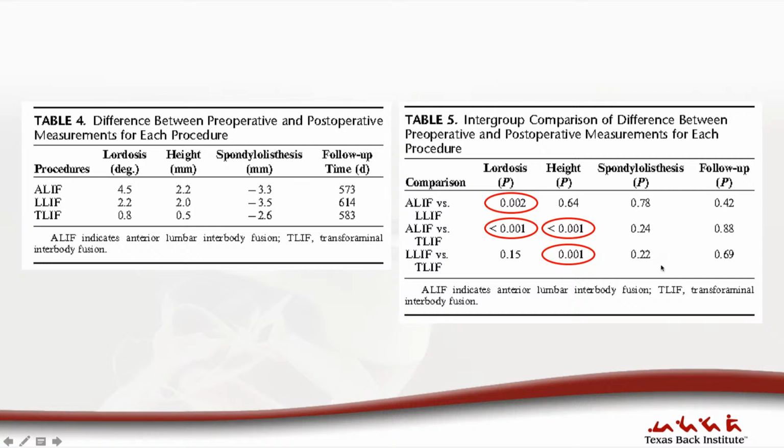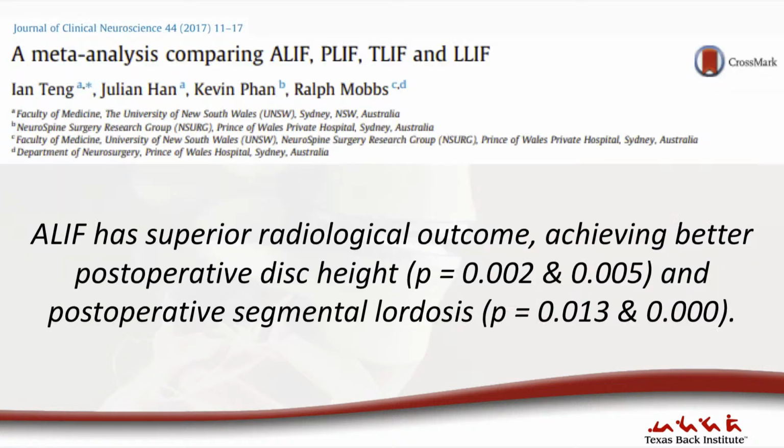Next slide. Here's a meta-analysis looking at all the literature comparing these things, and again, a similar kind of theme. ALIF has superior radiographical outcome, achieving better postoperative disc height and postoperative segmental lordosis. So, I don't want a fusion, but if I need a fusion, I want as much lordosis as I can get there. And an ALIF is the most effective way of providing that.